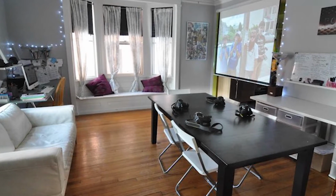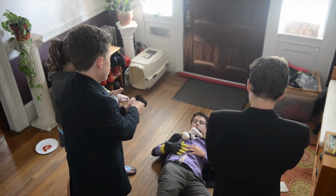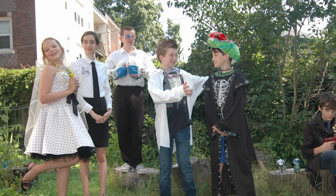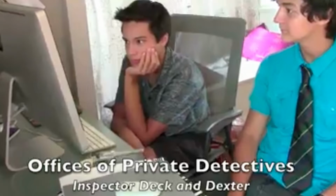So for locations, we often set up sets in the Big Picture teaching space because it has a lot of options, a lot of rooms. There's 2 units, a yard, a garage, a basement. So we can kind of mold each location to be an office or a bedroom, a headquarters, different scenarios like that. So that makes it actually really great to have this option when making movies.